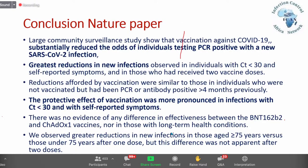So the Nature paper, which was an excellent one, looked at the reduced odds of individuals testing positive after SARS-CoV-2 infection. The greatest reduction in new infections was noted if you had a CT value of less than 30. There's a reduction afforded by vaccination compared to people who were not vaccinated, and this was very, very dramatic. The protective effect of the vaccine was more pronounced in people under that, as I said, self-reporting, and there was no evidence of any difference in effectiveness between the two vaccines used in the UK at the time and the United States. They observed a greater reduction in new infections in those aged more than 75 versus those under 75 after one dose, but this difference was not apparent after two doses.